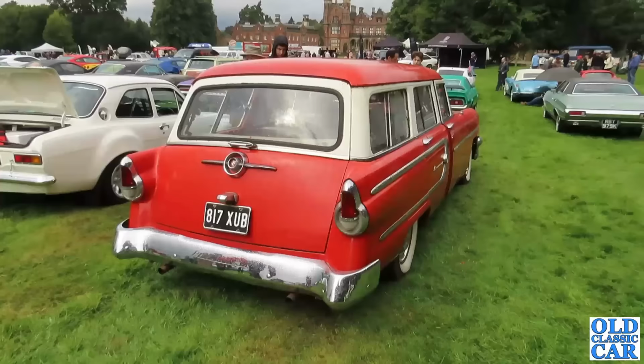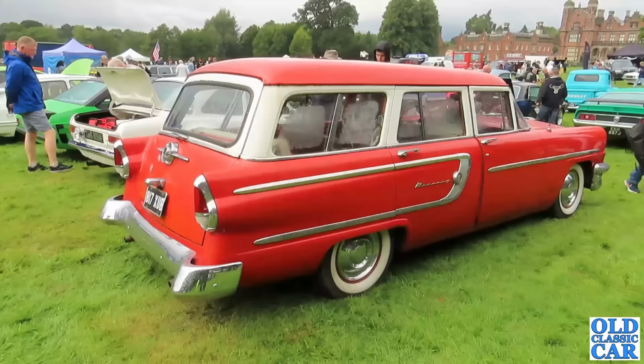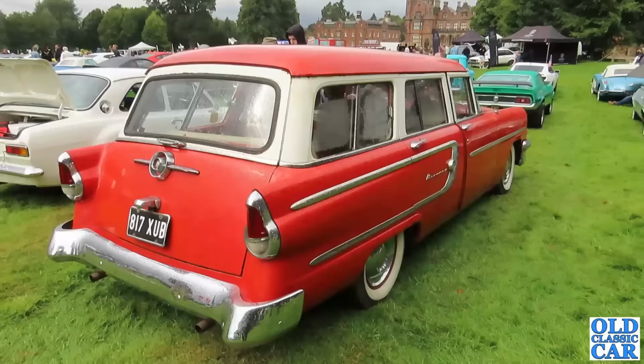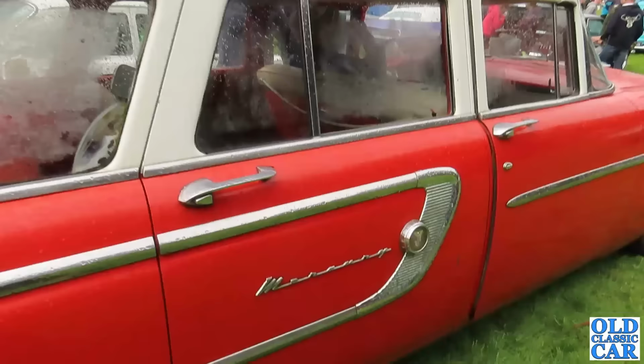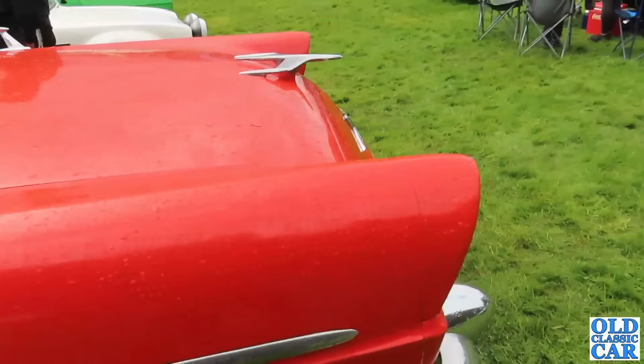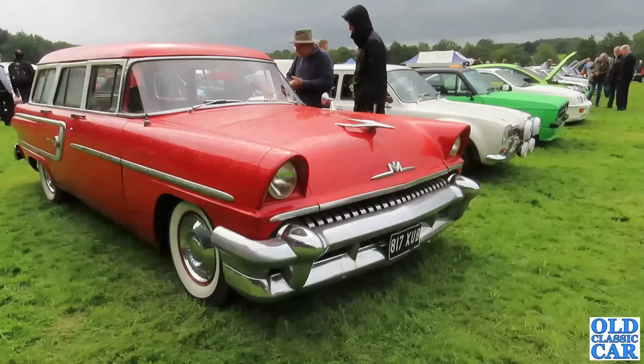What is this magnificent station wagon here? Wow, look at that. One of those would be a very welcome addition to the motoring menagerie back at OCCHQ. That's fantastic. And Mercury. Wow. Incredible looking car.